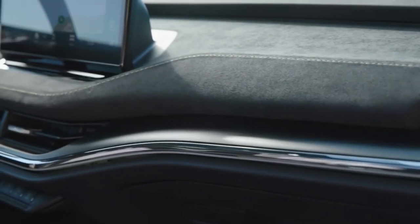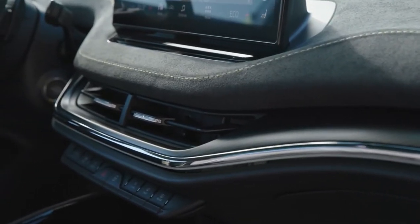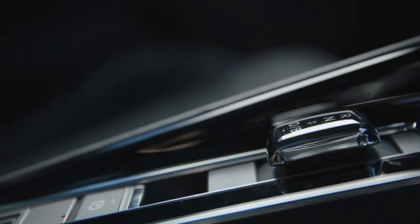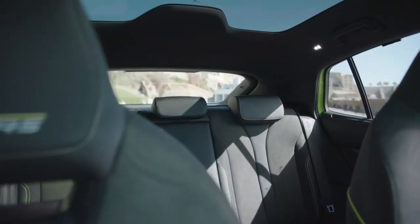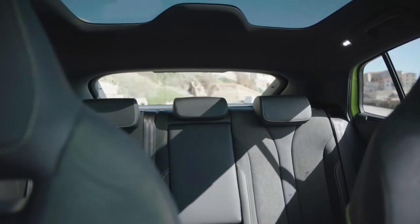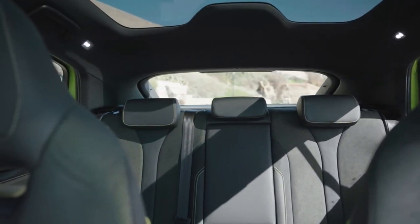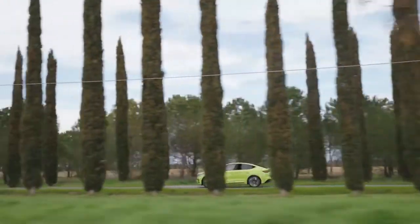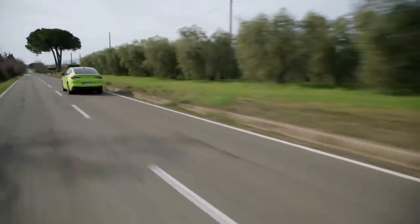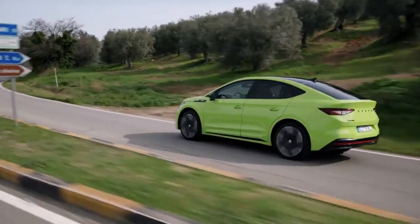On the road, performance is brisk rather than rapid, as has been the case with many vRS models over the years. When you press the throttle from a stop, the electric motor's instant torque will pin you back in your seat, as the Enyaq accelerates from 0 to 30 miles per hour. There's also a disconnect between the Enyaq's ability to accelerate and the absence of an engine note. Aside from the cheap thrill of the first few seconds, there's nothing remotely engaging about hard acceleration.